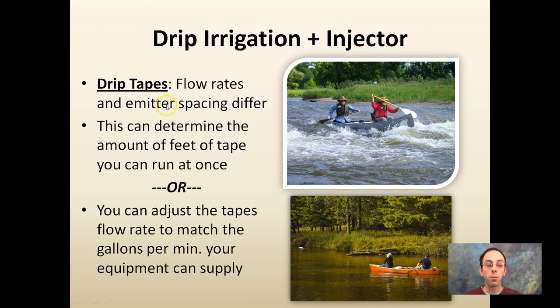Drip tapes have different flow rates and emitter spacings. This can determine the amount of feet of tape you can run at once, so this takes a little math calculation. I'm not going to bore you with a ton of math, but basically you can adjust the tapes or flow rate to match the gallons per minute your equipment can supply.